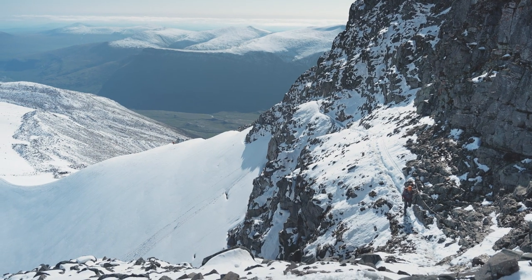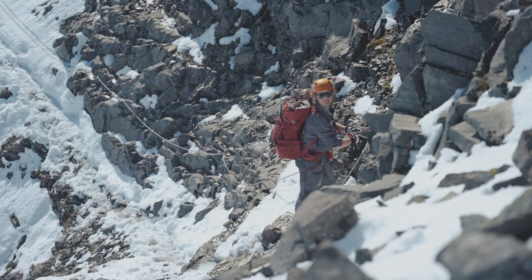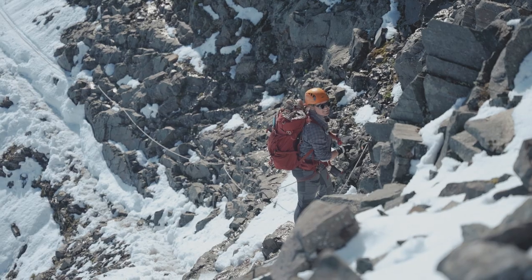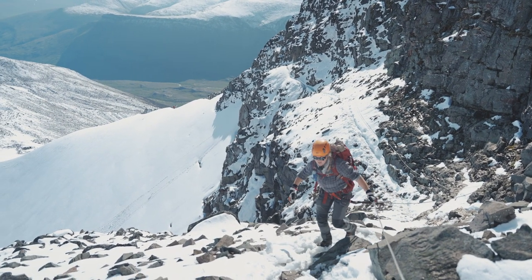The Via Ferrata is about 200 meters of altitude. Sometimes you just walk, sometimes you need to use grips in the mountain, sometimes you can use the wire to drag yourself up, and sometimes there is a rope or steps that you can use.